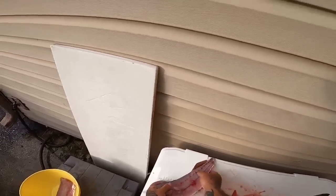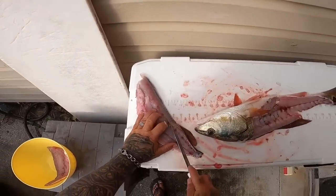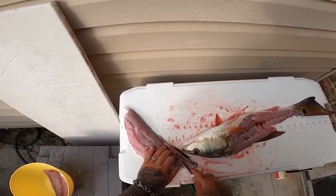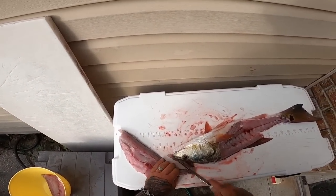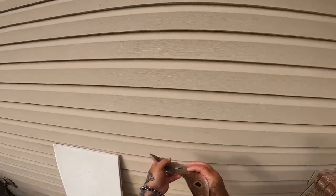And there you go. There's number 2. And cut this part off right here. I made a little mistake. Got the backbone right there. Very easily fixed. And there you go. Redfish on the half shell.